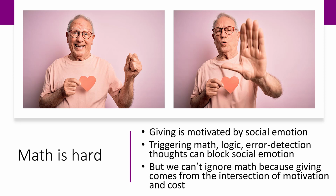Giving is motivated by social emotion, and triggering math, logic, and error-detection thoughts can hurt. It can block social emotion. But we can't simply ignore math.